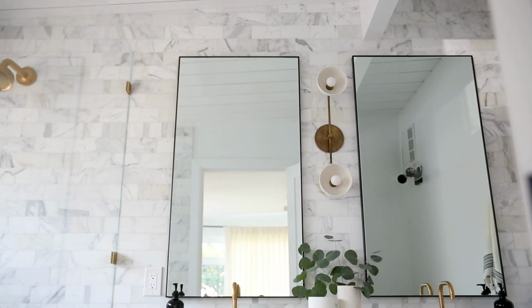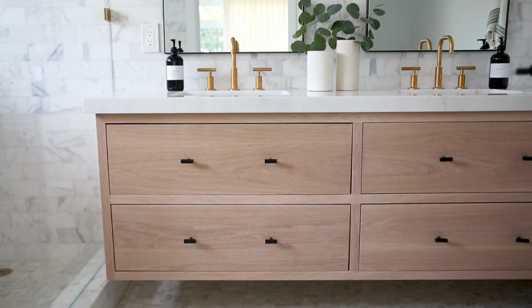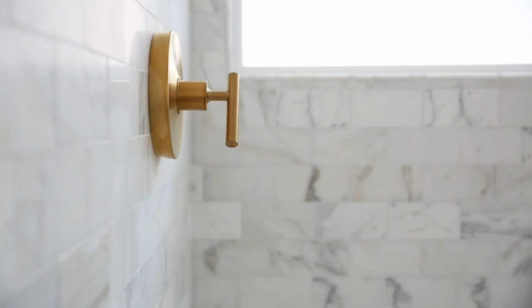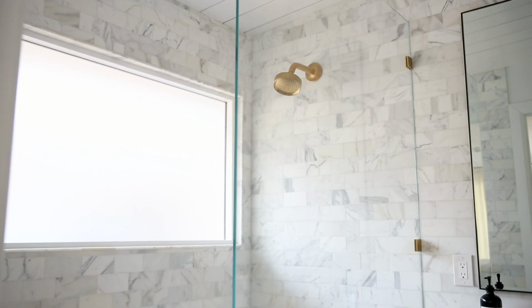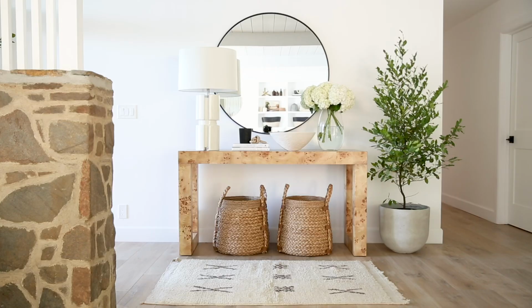So we have marble on the walls in here, and then we did a wood vanity and even brought the wall tile behind the vanity. I think it gives a great texture. It elevates the space. We didn't have a lot of square footage to work with in here, but doing details like the floating vanity and carrying that tile onto additional walls went a long way.